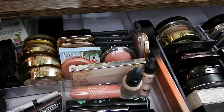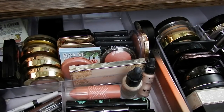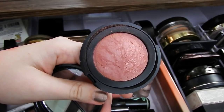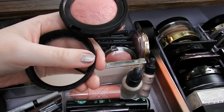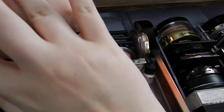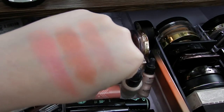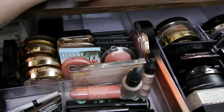Now, okay, these next two, don't judge me. The next one is Roseberry. And it is a kind of mauve-y, rosy pink. That one's real pretty. It's another one that I would consider like a fall blush. It's more muted, more cool toned.